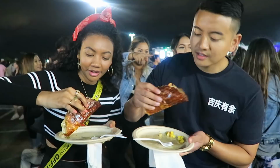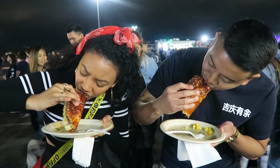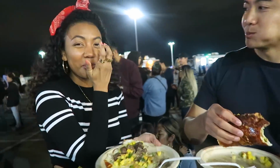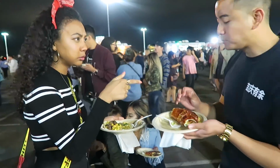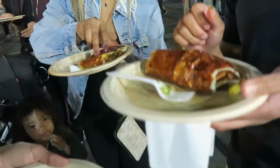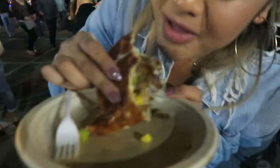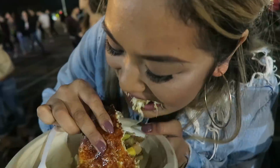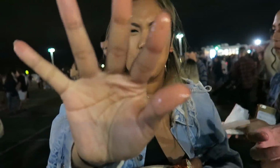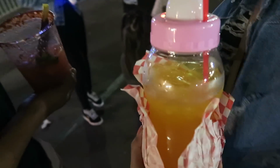Cheers. Oh, damn, it's good. Yeah? He got the snow crab. Watch me and my pork belly. His drink's on the floor. Wow. Ew.